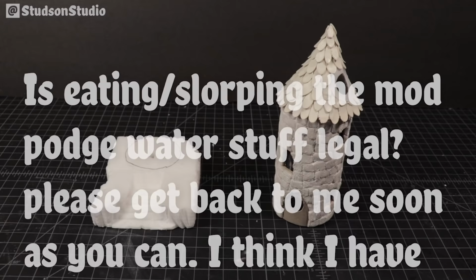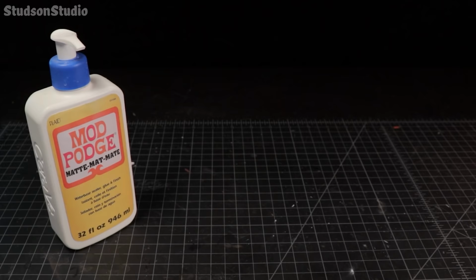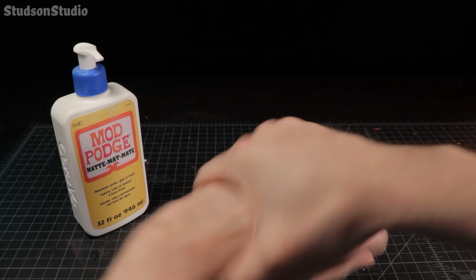Is eating slash slurping the Mod Podge water stuff legal? Please get back to me as soon as you can. I think I've angered some government officials with my choices. Rest easy, my friend. You are safe. You have broken no government laws by consuming glue except for the laws of your own body's health.